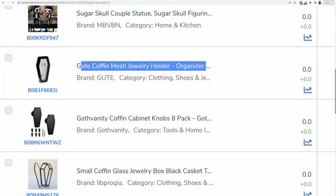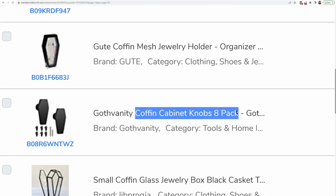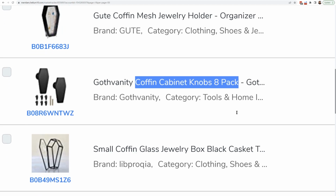In addition, it's a great way to look for new products or product line extensions. The Project X coffin shelf brand is Manny's Mysterious Oddities. All right. And we're selling coffin shelves. Let's take a look at some of these other products that we see here on this page. I showed you that coffin jewelry holder. Here, coffin cabinet knobs. Think about that. Wouldn't that be a great product for Manny's Mysterious Oddities?